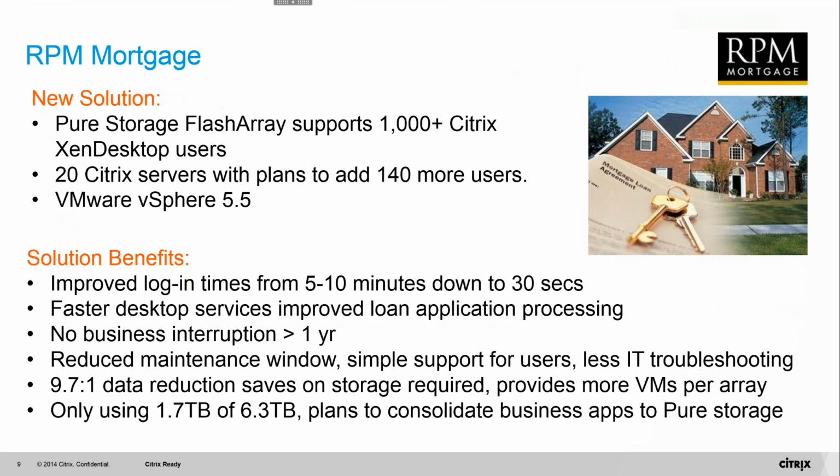Great. How are you currently managing your user profiles? We're using Citrix Universal Profile Manager for managing our profiles, so we do a kind of streaming profile into our Citrix desktops.